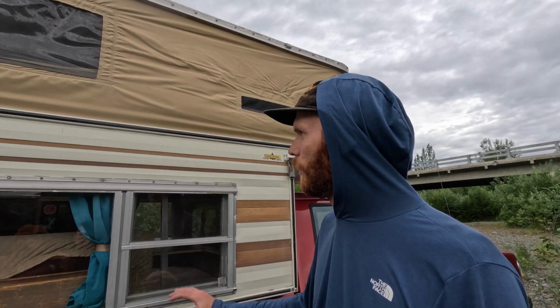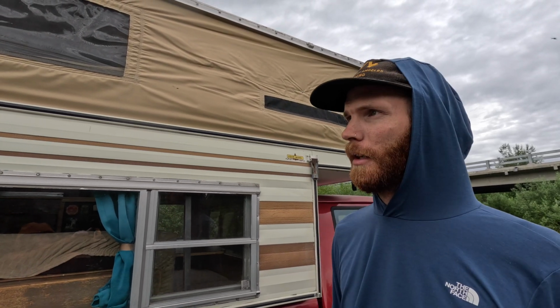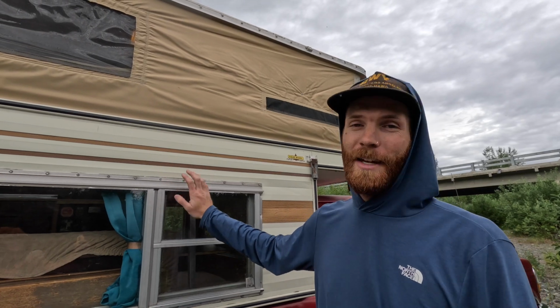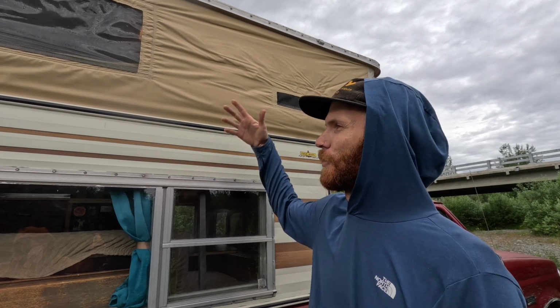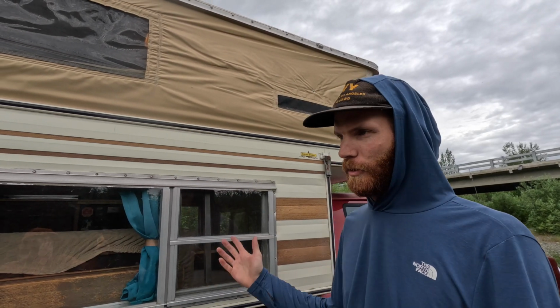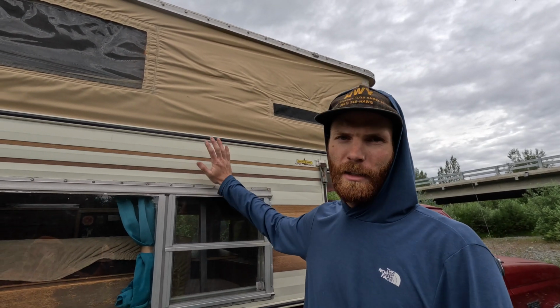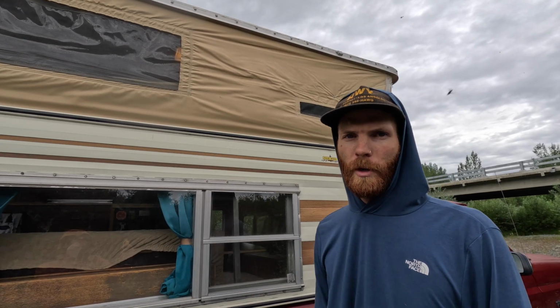I will mention one interesting thing about traveling through Alaska is we've actually seen a ton of four-wheel campers. It's a pretty common thing up here. These things have not changed a lot in construction since they made them. This 1982 model is really similar to a lot of the newer models. Like the trim, the roof is the same, and a lot of the trim is the same. They're really, really similar. So I wouldn't be afraid of getting an older four-wheel camper model. Just know that you might have to do a little bit more work to get it up to par.